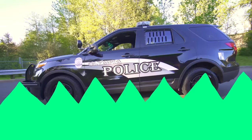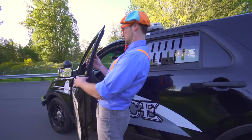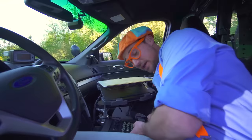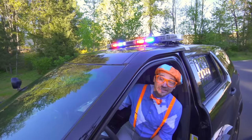Inside the police vehicle with me? Yeah, come on. Whoa. Wow, now we're inside the vehicle. Look at this. Look at the switch. Do you see it? I'm gonna push it all the way to the right, and those are the lights. Look! Whoa! Those are so bright! Okay, I'll turn them off now.